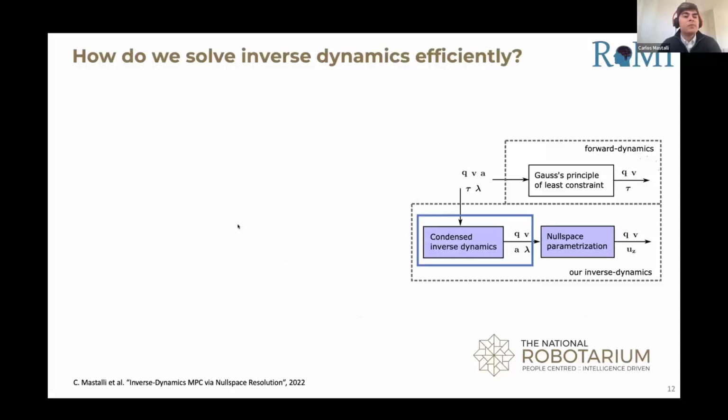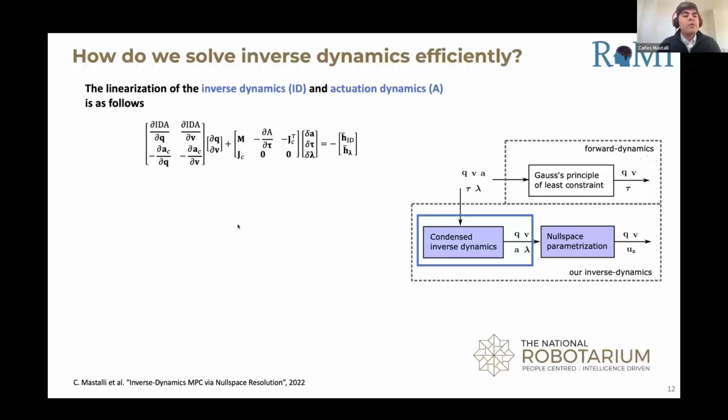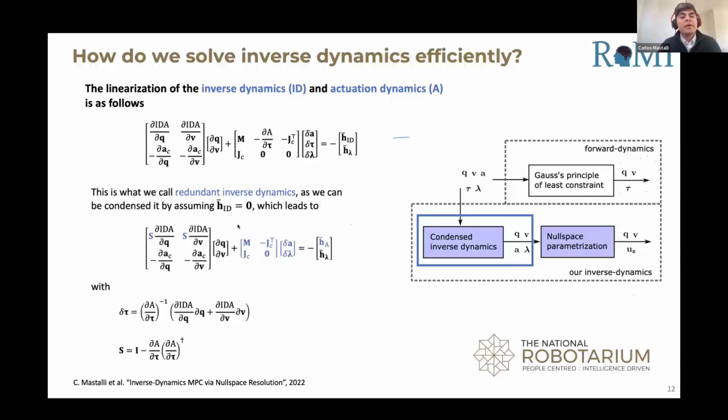So we have figured out ways to make this more efficient and to enable MPC with inverse dynamics. This equation is the equation of the inverse dynamics, and you see here that it depends on, for instance, the generalized acceleration, joint torques, and forces. And this is the second vector that we see here. But if we assume that there's always a feasible inverse dynamics, it boils down to an equation where we can condense the torques, so the taus. Now we have a reduction in the number of decision variables in the system. Yet the decision variables are still larger than in forward dynamics, as we can see in the diagram on the right.